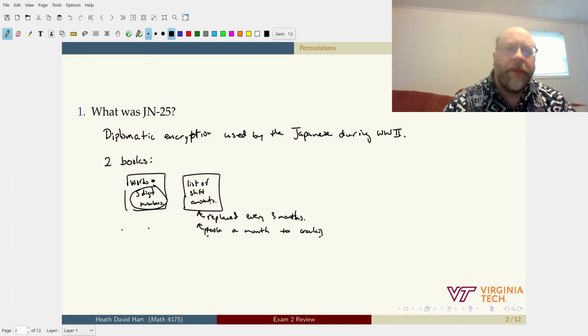So anyway, that's what JN25 was. It was a diplomatic encryption that was done by hand. It was slow, but it was, you know, pretty good as encryption goes. It took us a month to break each book, and just those books had to be replaced after they got broken, and it took a while to develop and print and distribute those new books.